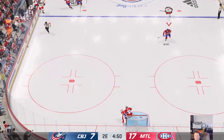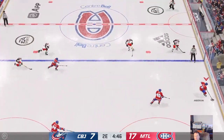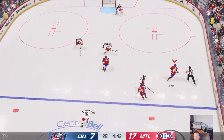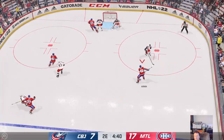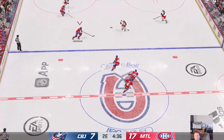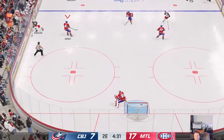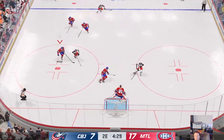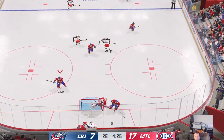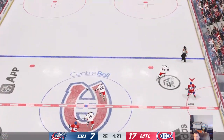Scooped up along the wall by Texier. Dumps it in. Montreal's got the puck. Gains the zone from the right side. Fires it. And a great save. Columbus looks to get things going now with the puck. And they send it right back to him. Centering pass! He was right there and they can't convert. Kulak's got control of it now behind the cage.